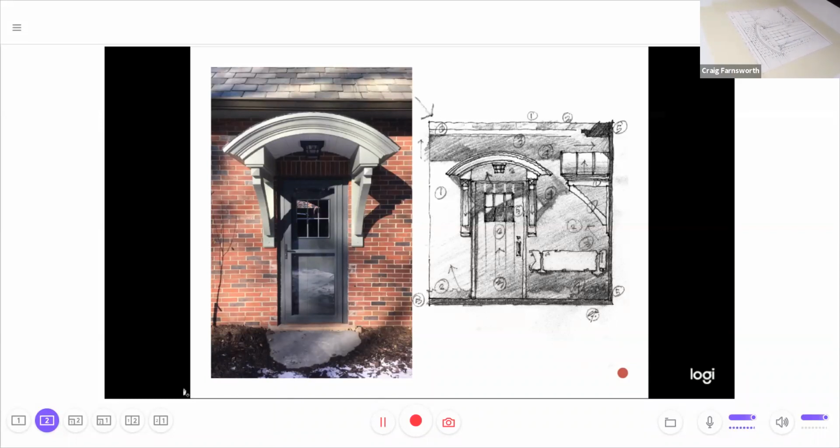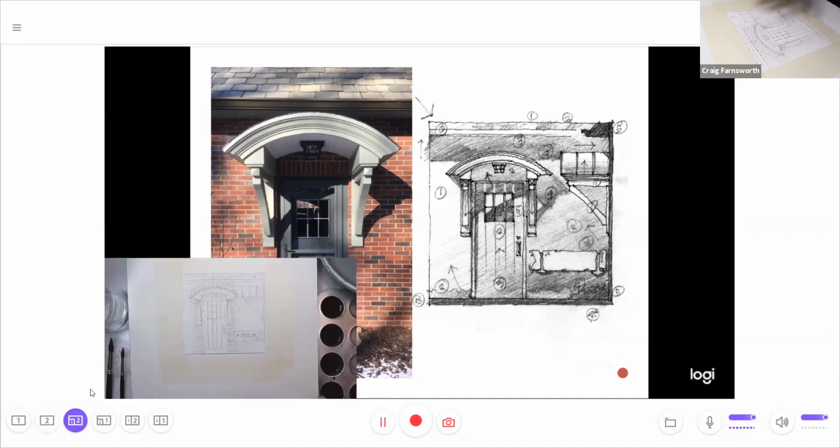When I do this, this view here, you can see on my table, I've got a measured drawing. As far as process, when that drawing was done, I put a piece of trace over the top of it and then did a value study. And that's what you're seeing right here.